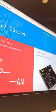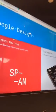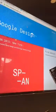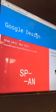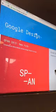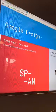So right here, we have number 2, all right. Anyone else in Periscope? Do you know what is Google Design? So there you go, this is Google Design. Basically all the articles, all the resources, all the events, all the jobs about Google Design are right in this place. So if you want to understand more how design works based on Google, this is the place. So Google Design, design.google.com.